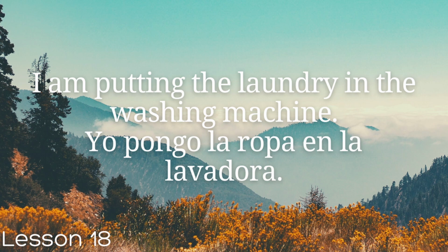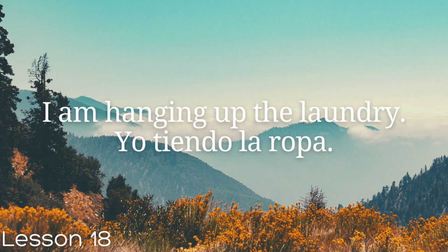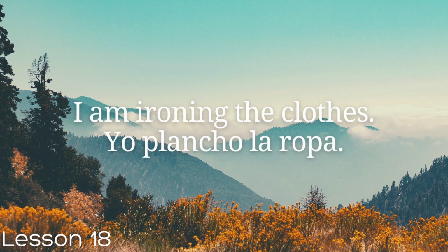I am putting the laundry in the washing machine. Yo pongo la ropa en la lavadora. I am hanging up the laundry. Yo tiendo la ropa. I'm ironing the clothes. Yo plancho la ropa.